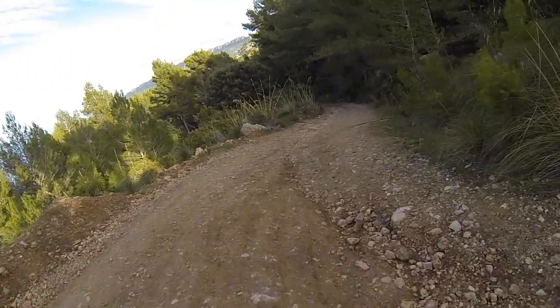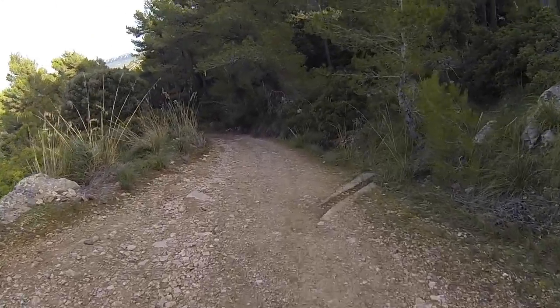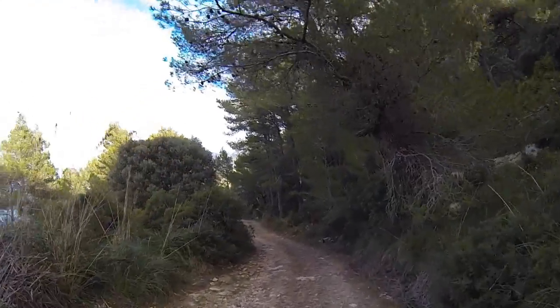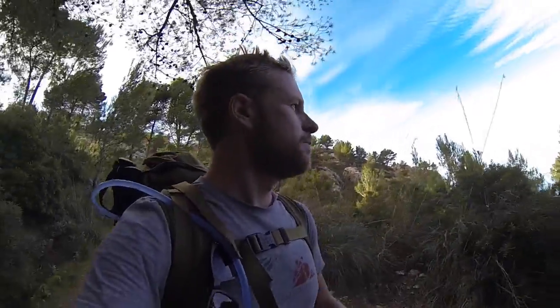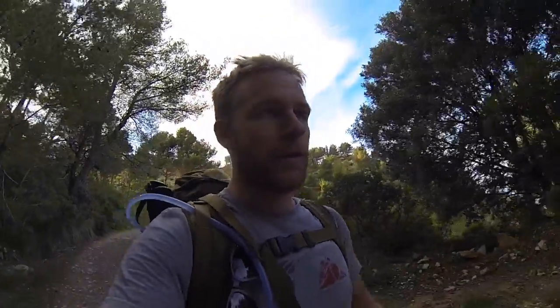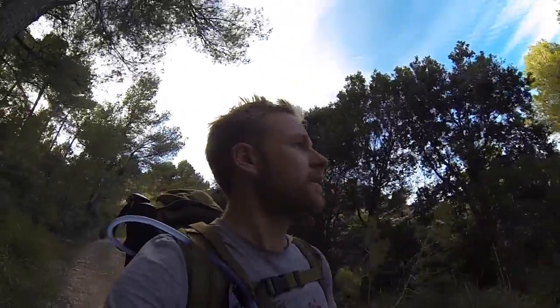So I think this is pretty much it down to Pollença. Smooth, wide path with trees either side. This bit managed to survive the big fire 2 or 3 years ago. It didn't quite get up this far, which is nice because it's just nicer. Just nicer. So yeah.